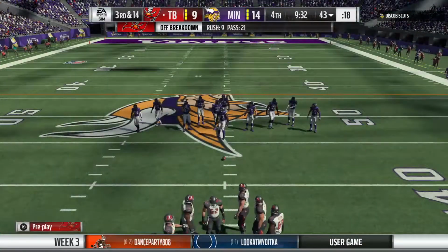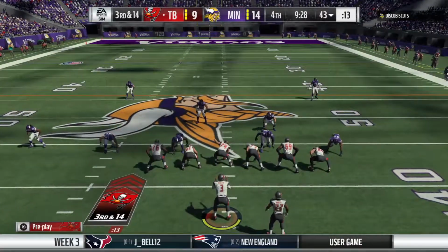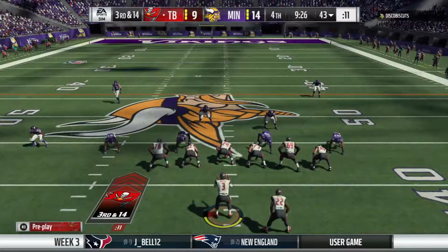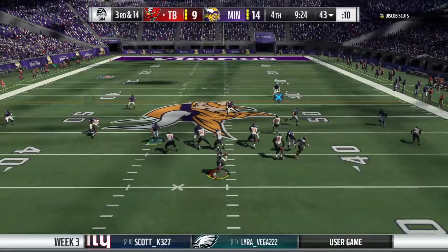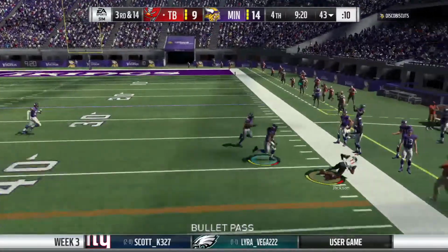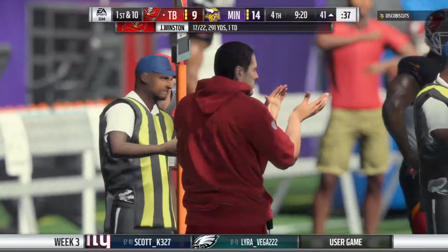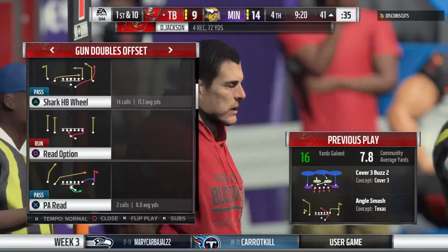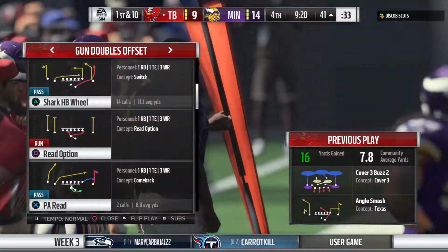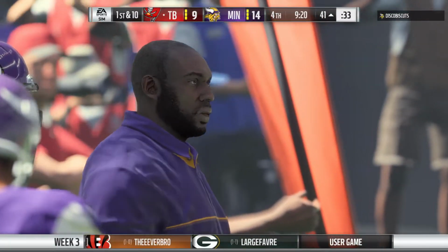The Bucs on 3rd down. They've had their troubles. Just 1 for 6. This is 3rd and 14. From the shotgun, it's Winston. Toward the sideline. Did he keep the feet in? Yes, he got them both down, says the side judge. And that's good enough for a first down. It'll be a gain of 16 and give him a first down as well.